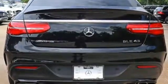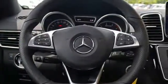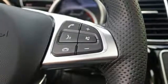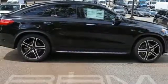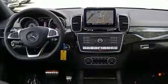It doesn't just have safety features like LED daytime running lamps, it has attention assist, crosswind assist, and trailer stability assist. With Dynamic Select, agility control suspension, and the 7G automatic transmission with shift paddles helping you enjoy the drive, the power sunroof is just the icing on the cake.